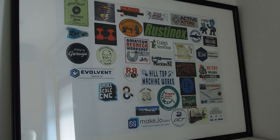Then we move across, Randy Richards in the shop, one of the famous US YouTubers. And then we got Tom Hilltop Machine Works. Now Tom's just built a lovely new workshop, and his last update a couple of weeks ago, I think he was pretty much there now, got the electrics in, and was raring to go. So we've got lots of expectations from what Tom's going to build.